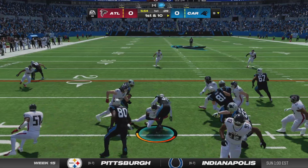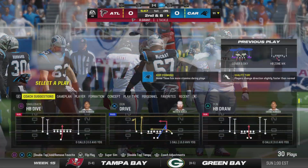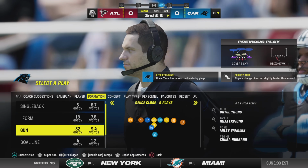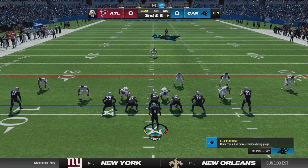Straight ahead with Hubbard. And he fights forward for a modest 2-yard gain, second down. Well, these two teams, they met up way back in the season opener. And it was the visiting Panthers who came away with the victory in that one. So now they look to take the season series here at home in Charlotte. Second down and 8.